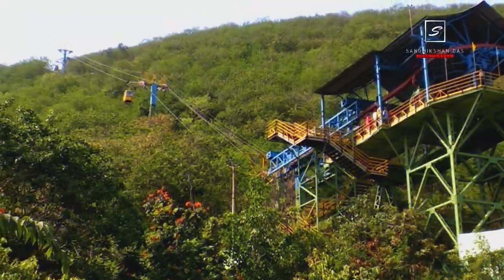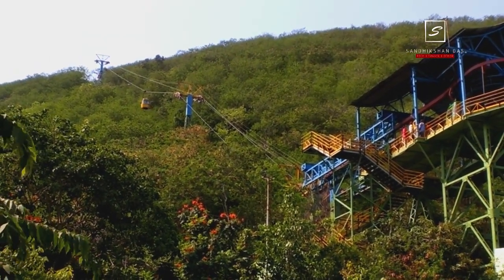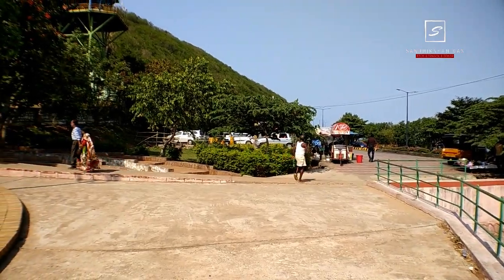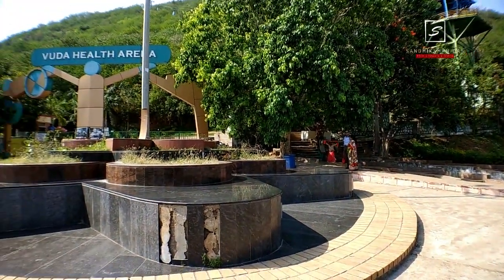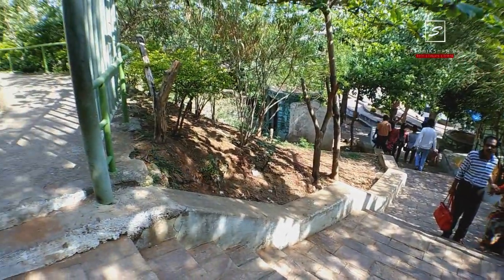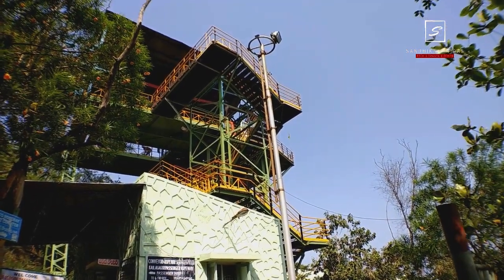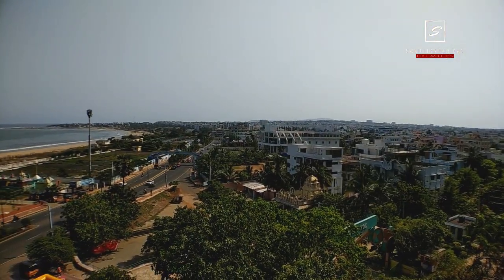We have now reached near the Kailas Giri Ropeway base station. By Ropeway, you have to go up to the park. Though there is a road to reach, 95% of tourists prefer to go through the Ropeway as it is another attraction to enjoy. The Ropeway stays active up to 8 pm at night.